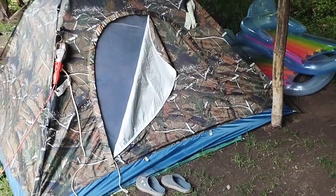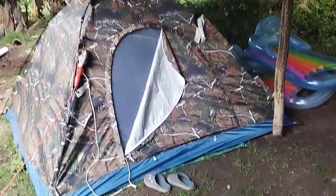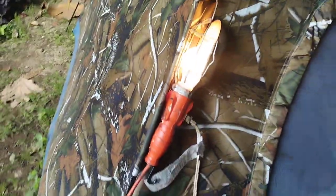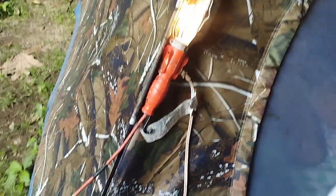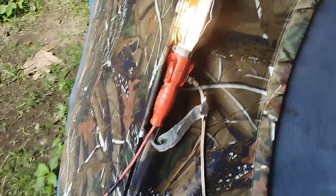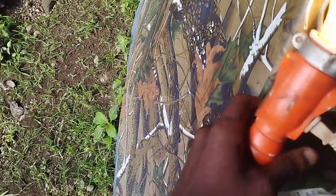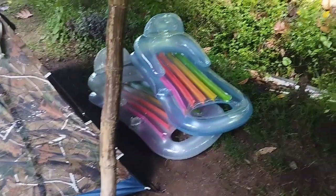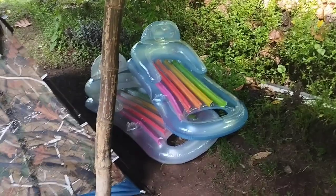Guys, so we just got up in the morning. This is the camping tent. We have a little makeshift light. We're using it at night. There's a cord to charge our phones, an extension right here. The light is actually pretty cool because it has a little charging port. On, off. Look, a rug, and floaties, which we are about to bring in the river right now.